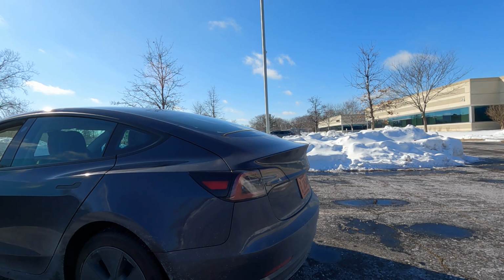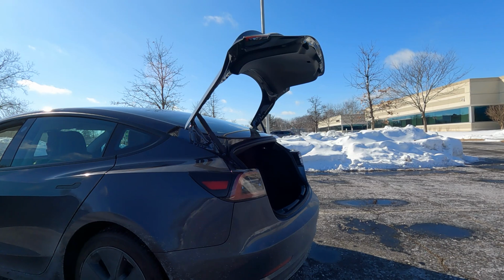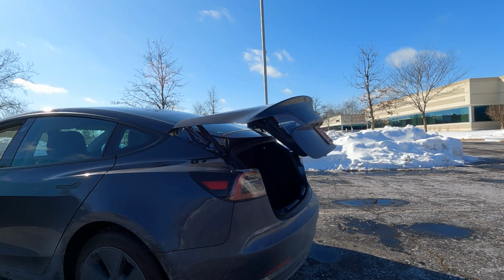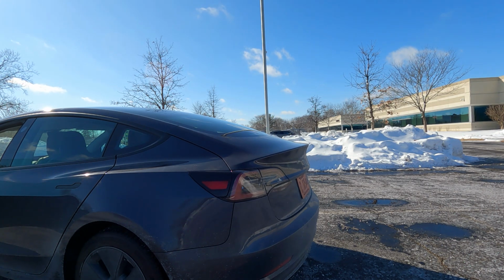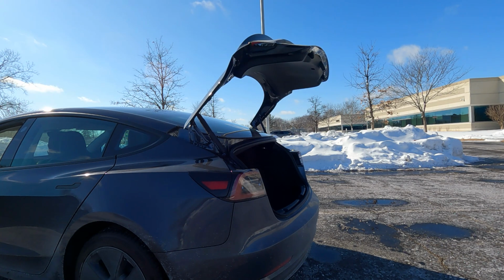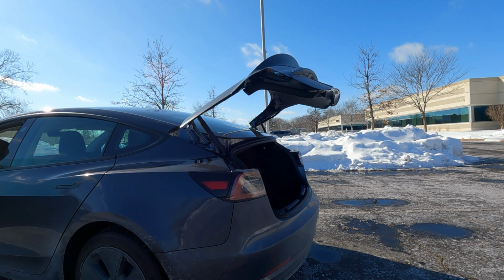Also on the outside, the trunk is now powered. This was one of the biggest complaints about the Model 3 early on. People were wondering why there's no powered trunk, and there were kits you could buy to add it on, but now it is standard and it just makes getting things in and out so much easier. So that is also a big addition for 2021.